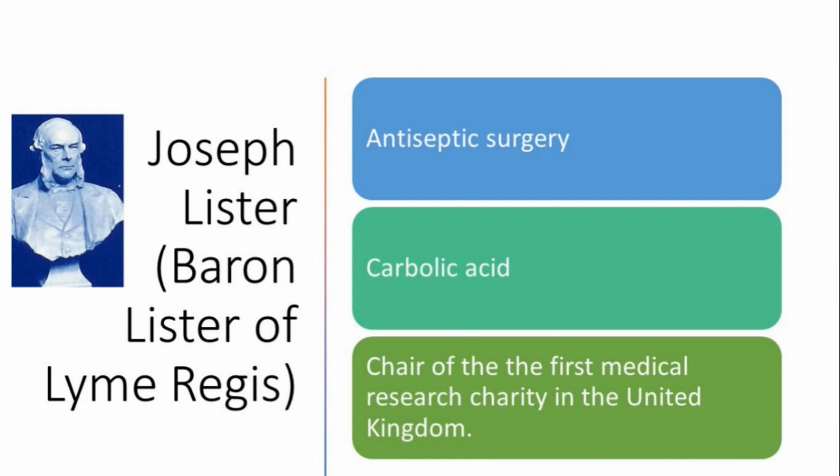So before we go too far, it's important to pause and have a look at the life of Joseph Lister, or the Baron Lister of Lyme Regis. So Lister was a pioneering surgeon based initially in Edinburgh, and he's perhaps best known for advances in antiseptic surgery, particularly with the use of carbolic acid. Before Lister, surgeons would regularly share surgical instruments between themselves and between patients, and there was no attempt to decontaminate those. Lister was one of the first to realise that this was a means of disease transmission, and he recommended the treatment of the surgical instruments in carbolic acid.